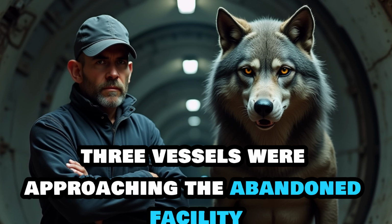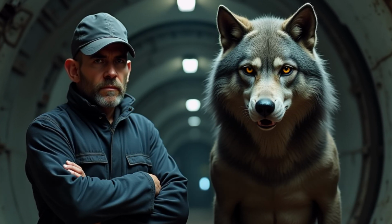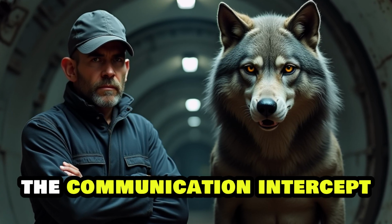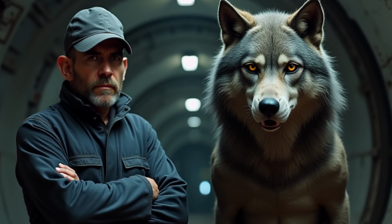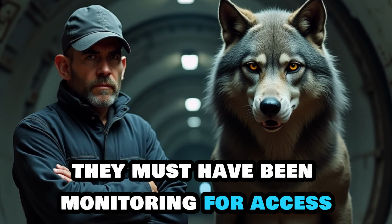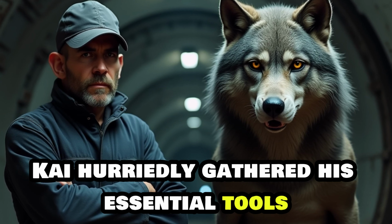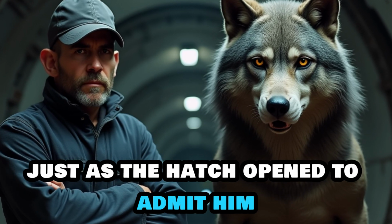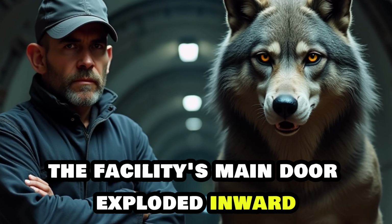3 vessels were approaching the abandoned facility. "How did they find us so quickly?" Kai scrambled to his feet. "The communication intercept," Tarek replied, already beginning his transformation. "They must have been monitoring for access attempts to the encrypted channels." Kai hurriedly gathered his essential tools as Tarek completed his shift to vessel form. Just as the hatch opened to admit him, the facility's main door exploded inward.